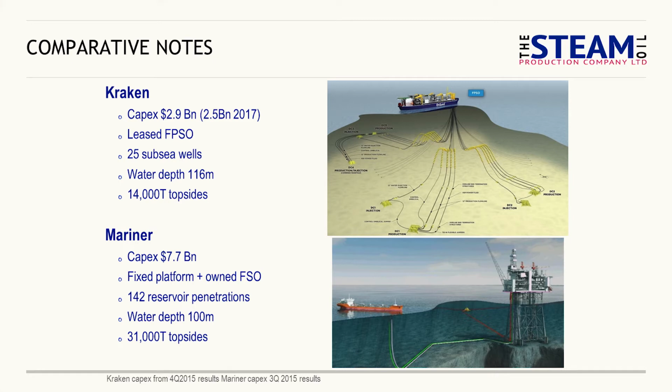They need that, I believe, because the field is actually very long and very thin. It's only about 1.5 kilometres across, and then about 11 kilometres up, which is too large to have platforms. So they've gone subsea, and 25 wells across 11 kilometres is quite big spacing on the well pattern. I'll come back to that in a minute, you'll see why. The water depth being 116 metres is probably on the limit as well of having a platform and jack-up drilling.